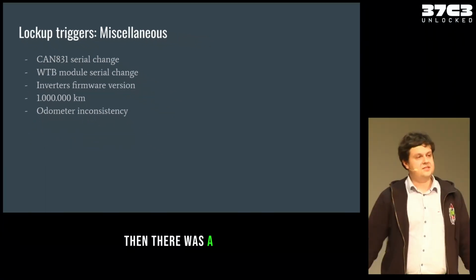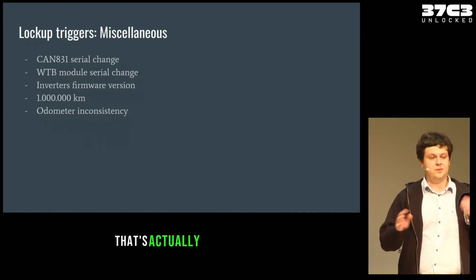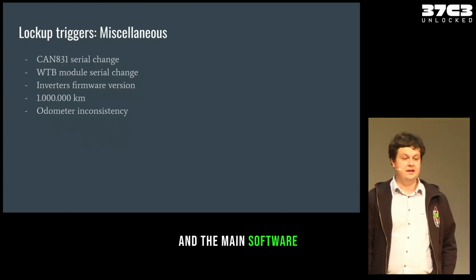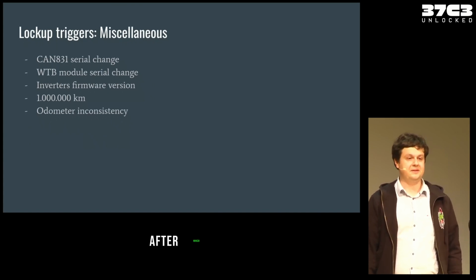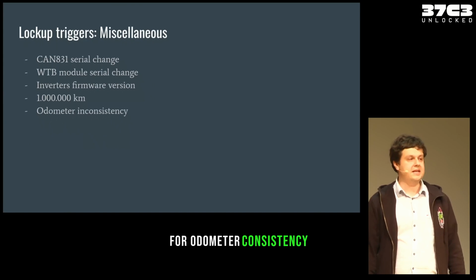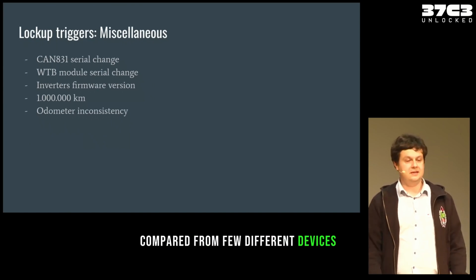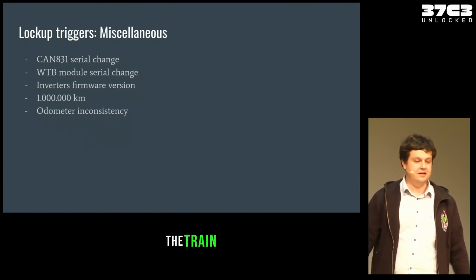Then there was a check if the inverter's firmware version is correct. That's actually a sane one, because we want to have a quite aligned inverter firmware and the main software. There was a hard-coded check for 1 million kilometers, after which the train will not run. And there were some additional checks for odometer consistency, so values of the odometer were compared from a few different devices, and if they were off by more than 100 kilometers, the train would break.